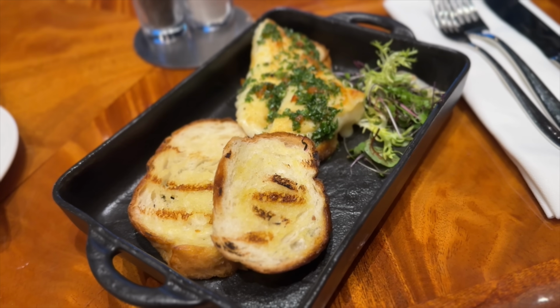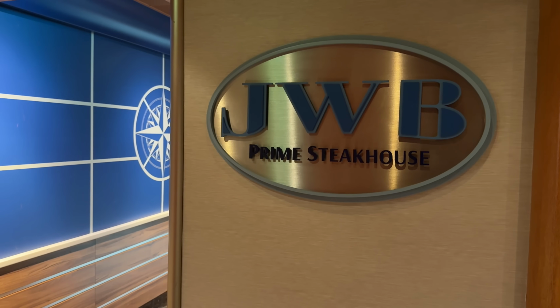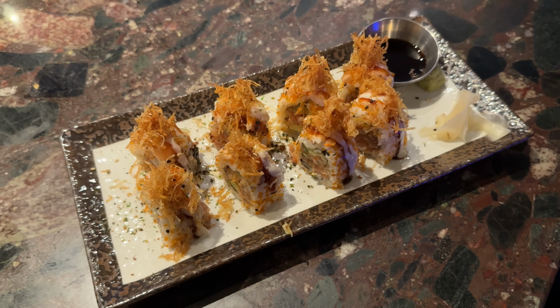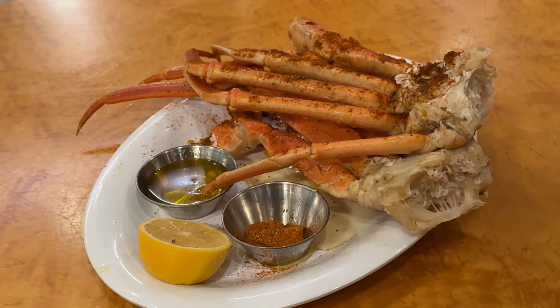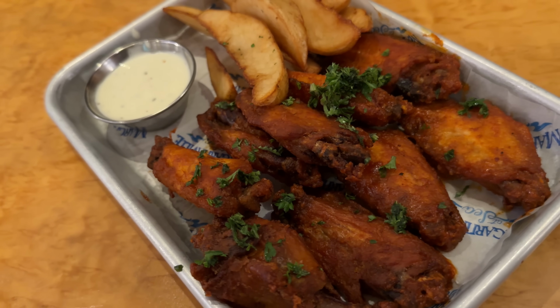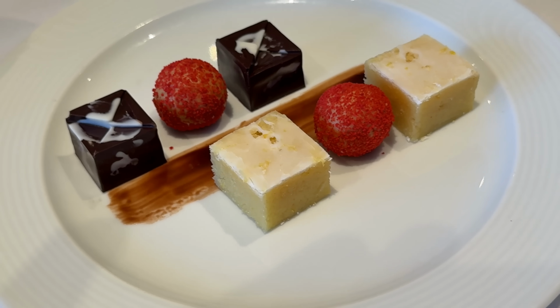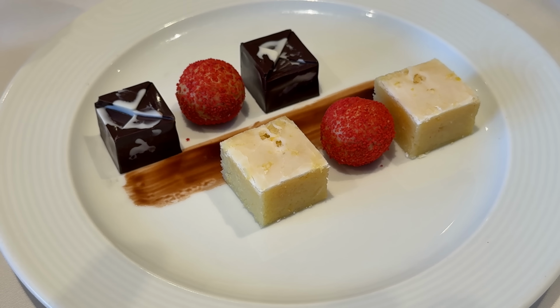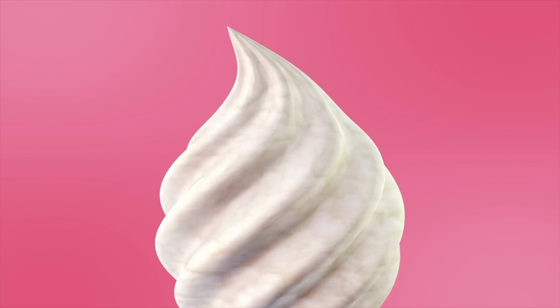And then when we look at food that has an additional cost, they have their famous JWB Steakhouse. They also have a sushi spot. There is a spot where you can get seafood like crab legs and lobster rolls. And there also is a for-pay spot where you can get items like chicken wings and buffalo shrimp. Margaritaville at Sea also has an a la carte room service offering. And there's also free soft serve ice cream on board.